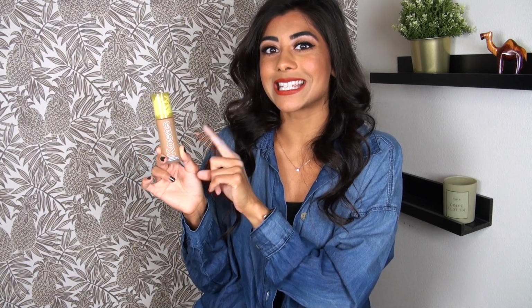The vibe I'm getting from this foundation is that it's a makeup and skincare product kind of infused together. Most foundations don't tend to have that many skincare ingredients infused into it, and I do think that might contribute to the reason why this is one of the most popular foundations on the market right now. That's why I knew I had to give this a shot.